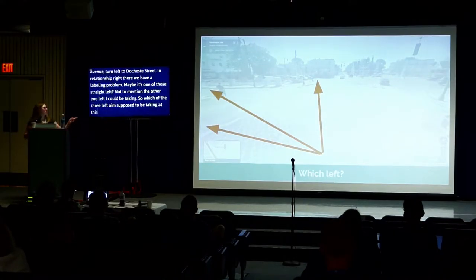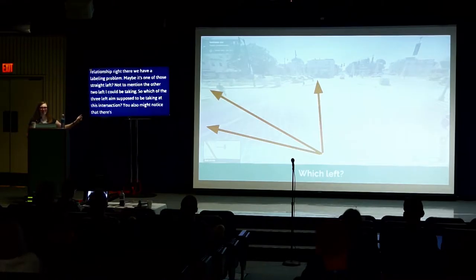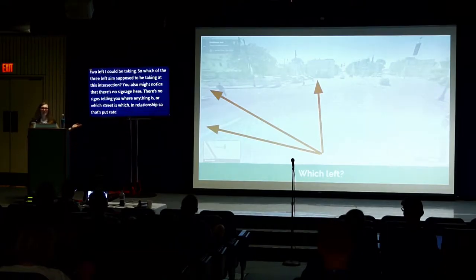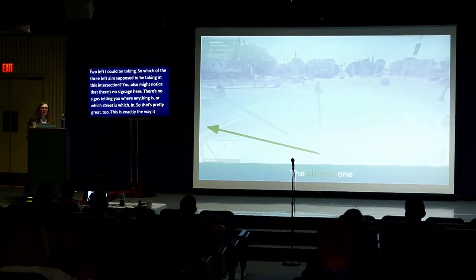You also might notice that there's no signage here. There's no signs telling you where anything is or which street is which. So that's pretty great, too. This is exactly as it looks as you approach the intersection. As it turns out, the answer is the closest one.